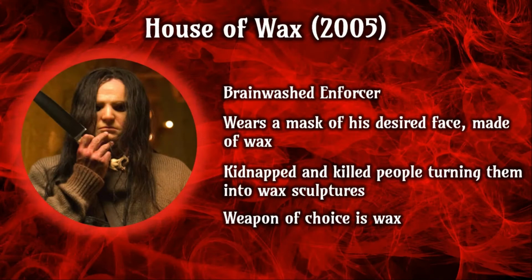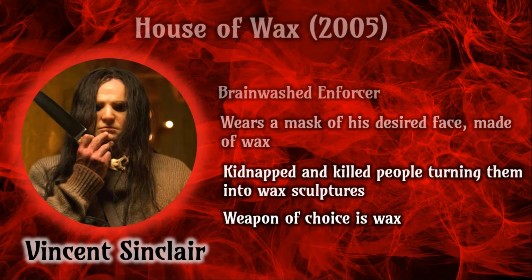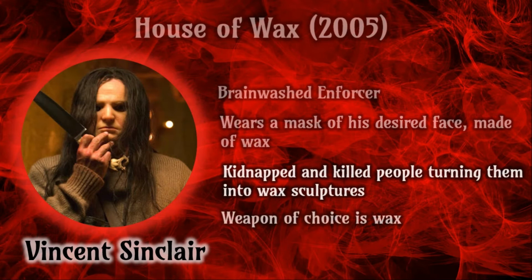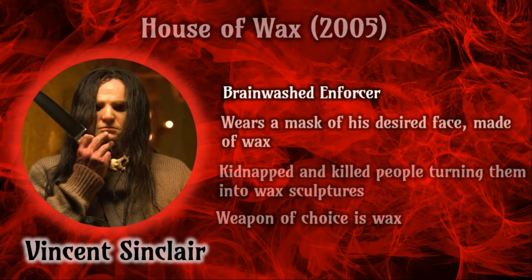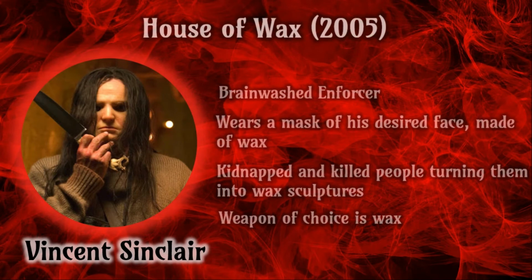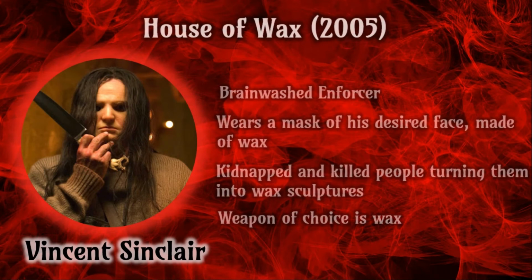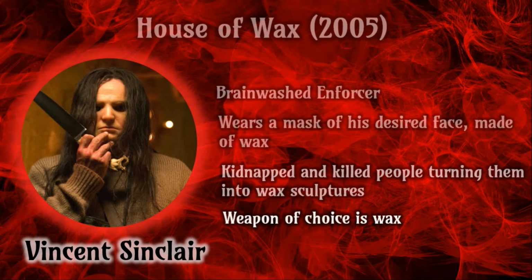At number 4 is the mask worn by Vincent Sinclair in 2005's House of Wax, and I can hear the protests already. This film is a remake of a remake, and I know there were plenty of people who didn't like this film. I actually do, but we're not here to talk about the film, we're here to talk about the mask, and here's why I like it. Aside from the fact that, one, it's made from a very unconventional material, which is wax. This character is a sculptor. He works with wax. This is his medium, but it's also his weapon.